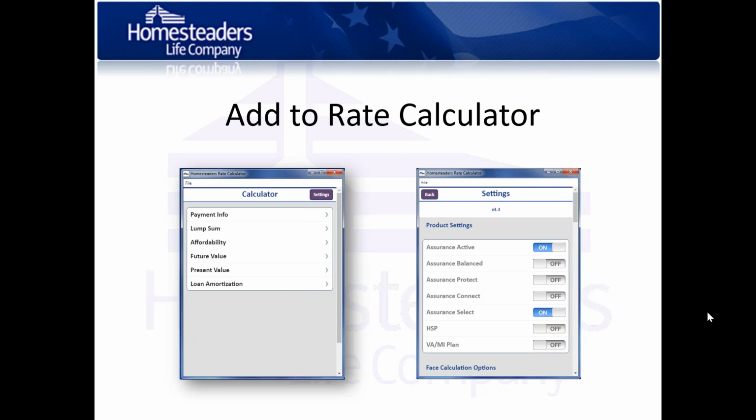So anytime you're doing paper, there's really no reason to mail policies to Homesteaders anymore, with the two options that you have available with paper contracts, where you can fax it or you can upload it to the Homesteaders website. So if you need a refresher on that, reach out to your manager and ask them how to do that. It's very simple. As long as you know how to scan documents through a printer or some other device, then you can easily just send that paper directly to Homesteaders. Again, Select is not available for online enrollment, so you have to do the paper forms.